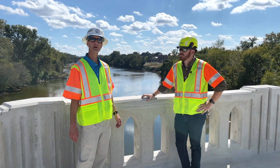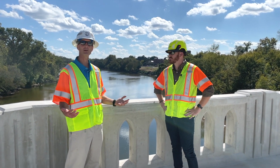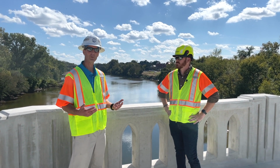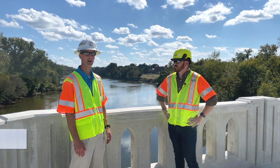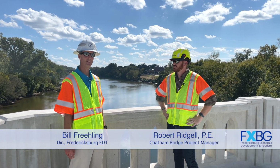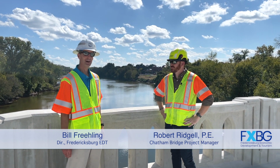On this week's edition, we have a really cool treat. We're standing on an overlook on the brand new Chatham Bridge. It's a few days before the opening, but by the time you watch this video, the bridge will be reopened to traffic. And I'm standing with Robert Ridgell, who's the project manager for VDOT on this project. Robert, thanks for joining us today. Thank you for having me, Bill.